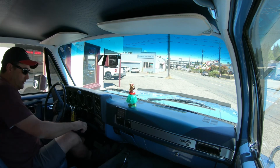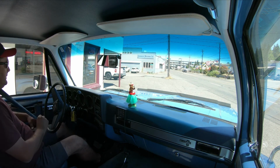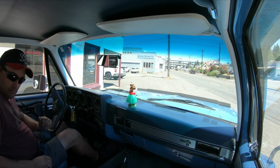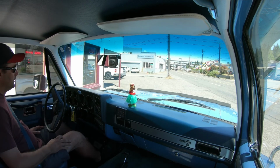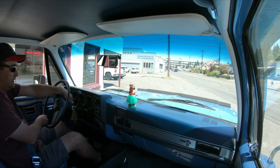Okay, welcome back everyone. We are in the Blazer. I got delayed a little longer. It's not going to show up on video, but I had to charge the battery in the GoPro so I could make the video. So here we are, going to do the drive of the 85 K5 Blazer.